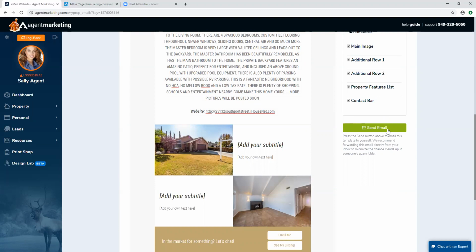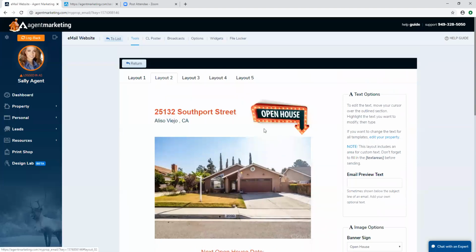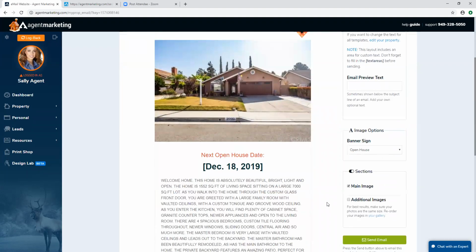So you can use this, like I said, for an open house. You can use it for something that just sold. You can use it for a new listing that's become available. And you can choose your layout accordingly. And then you can see here, it's got the open house dates on there. And then you just send it, and then you will forward it off to anybody in your contact database from your email. So that is the property eCard that can be used for different things.